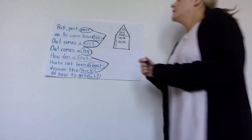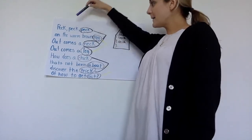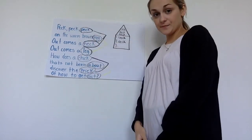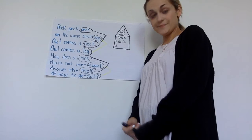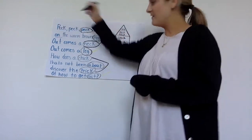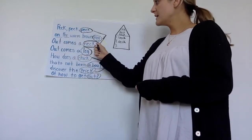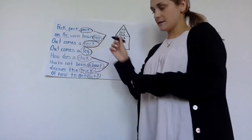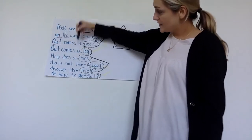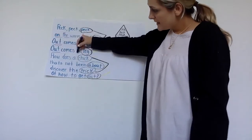So I'm going to read along, and I want you guys to point out the sight words we find. Peck, peck, peck on the warm brown egg. Who has a sight word? Very good. On and the. Out comes a neck. Out comes a leg. Out and a.